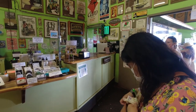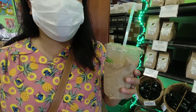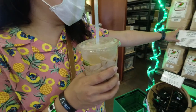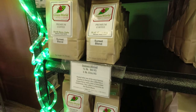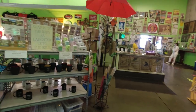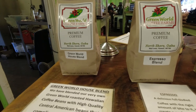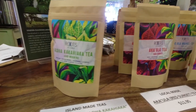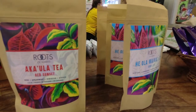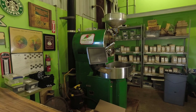So we got a cold brew. So see how that tastes. So we got the cold brew, and this was the Sunset Blend. The cold brew is a Sunset Blend. Tastes pretty good. Mm-hmm. You could try samples. They don't have samples of this one, but there's other ones you could try over there in the counter right there. So here's free samples. And these are the ones they have out right now. I believe you could try the teas too. So they have a machine here, you could grind your beans if you want to.